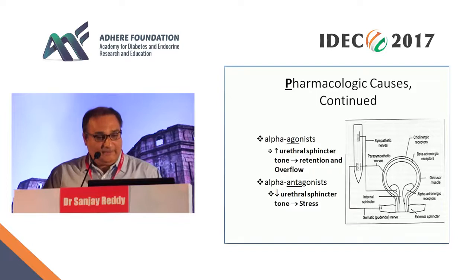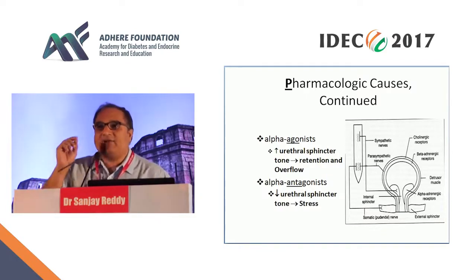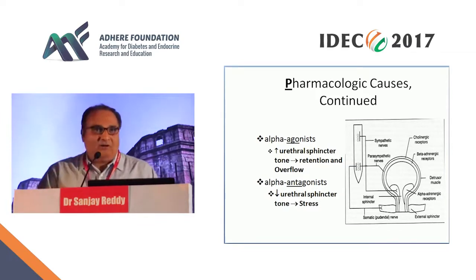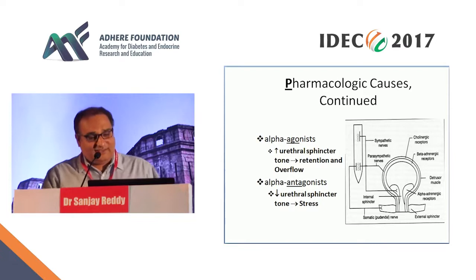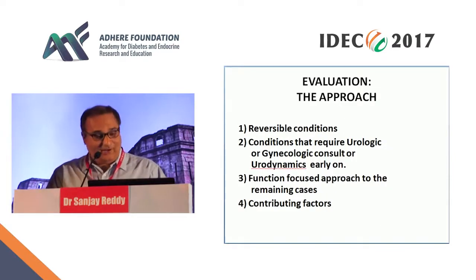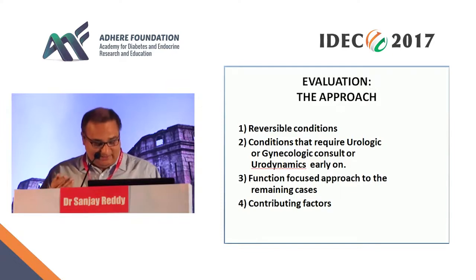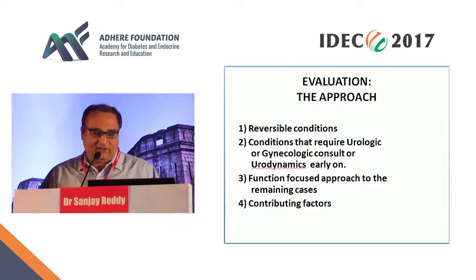The other pharmacological agents, like alpha agonists and alpha antagonists, can also be responsible for different types of urinary incontinence. Now, how do you evaluate and approach a patient with urinary incontinence? Suppose this is reversible urinary incontinence, and I've enumerated many causes of it: acute illness, drugs, different neurological conditions, psychotropics, alcohol, caffeine, and other things. If you find difficulty, some conditions require urological and gynecological consultations, further urodynamic studies, and then a function-focused approach to the problem precipitating this reversible urinary incontinence.